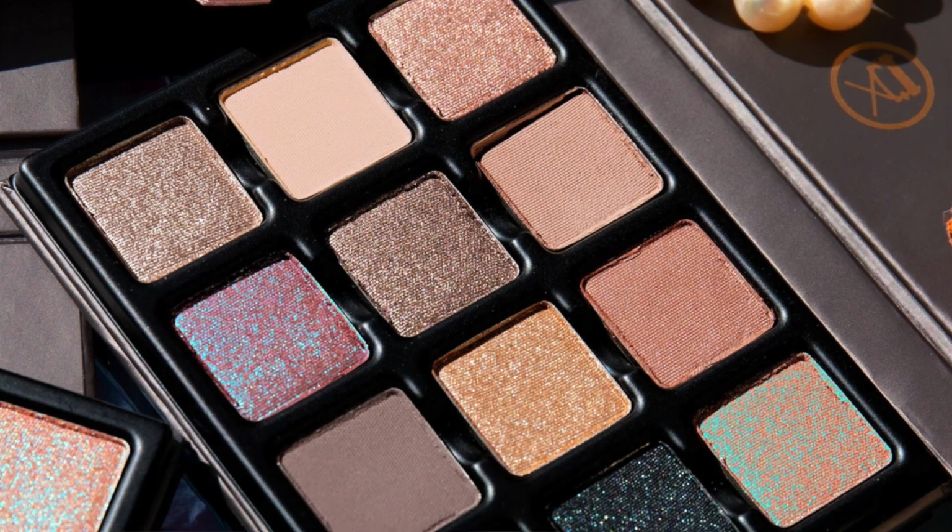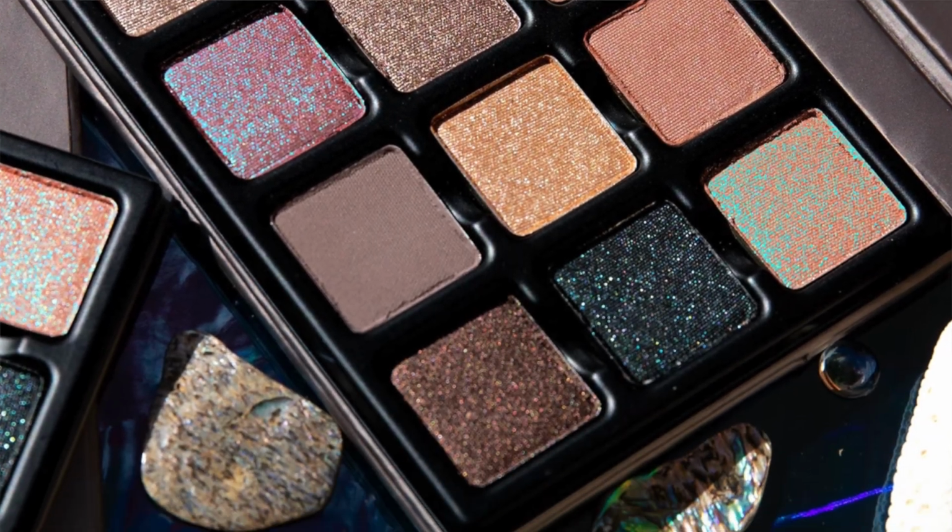I can't wait to show you this palette today. I want to show off the Sireneuse Etendu new release by Viseart. This palette could be good for the warm lover, for the neutral lover, for the cool lover. It could take you from day to night.